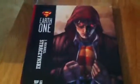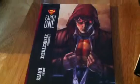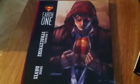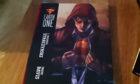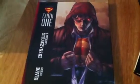Here's a recent cool hardcover. I think it might be a softcover now, but Earth 1, it's a Superman story. It's not really an origin. It's more like when Superman just graduated college and came to Metropolis, and he's a kid, getting to know everyone. It's really a good coming-of-age story, so check it out.